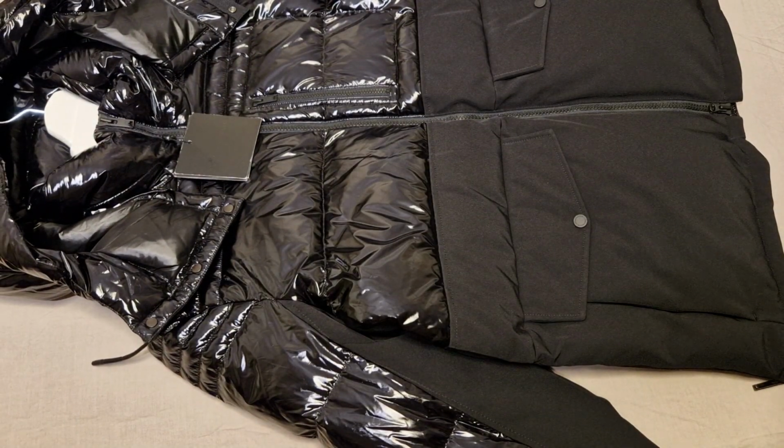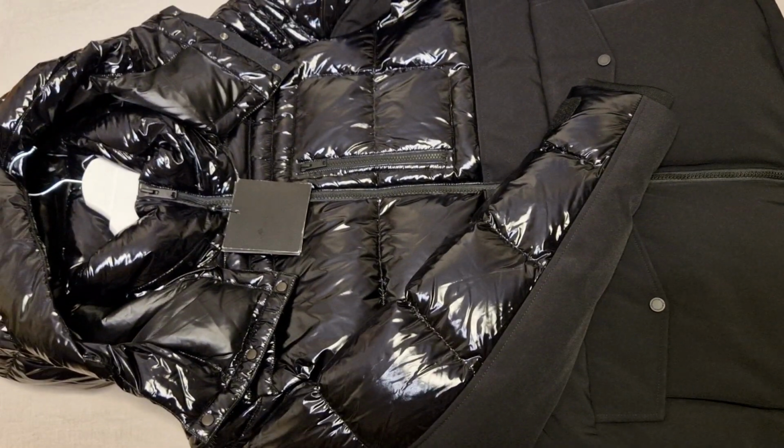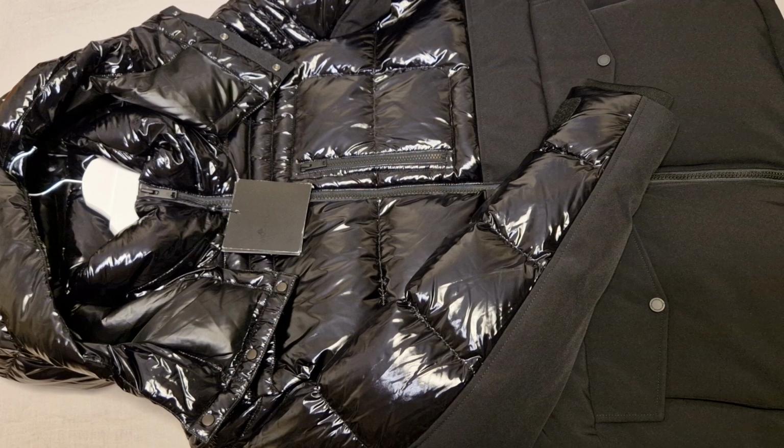So we have a Moose Knuckles puffer jacket. This one is called the Dugald, whatever they want to call it. I'm going to call it the Dugald, even though that sounds proper weird saying it. It is what it is. Quick backstory to this, actually. It came out quite a few years ago, about 3-4 years ago, or maybe 5 or 6. This is the original one, not the new one. I don't like the new one. It's a bit different. That's called the Dugald 2, so this is just the normal one.